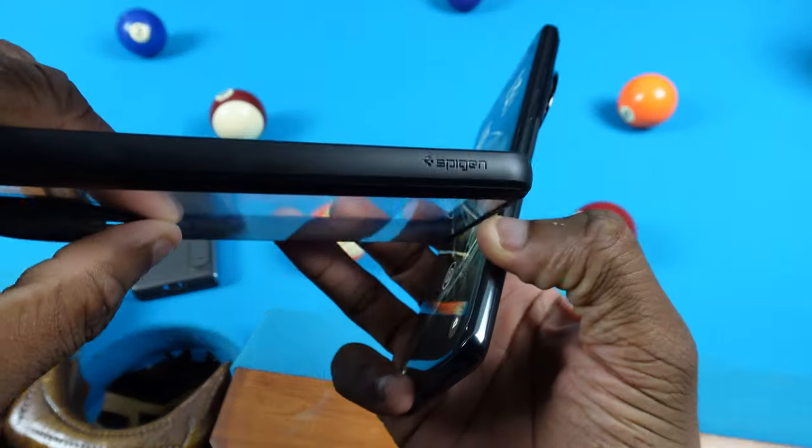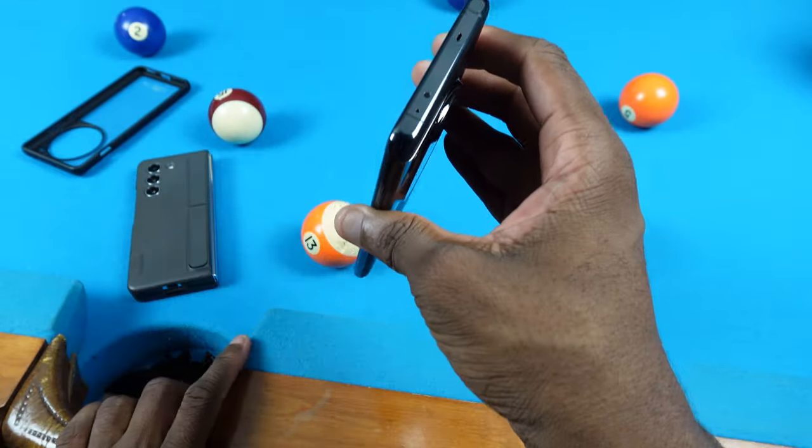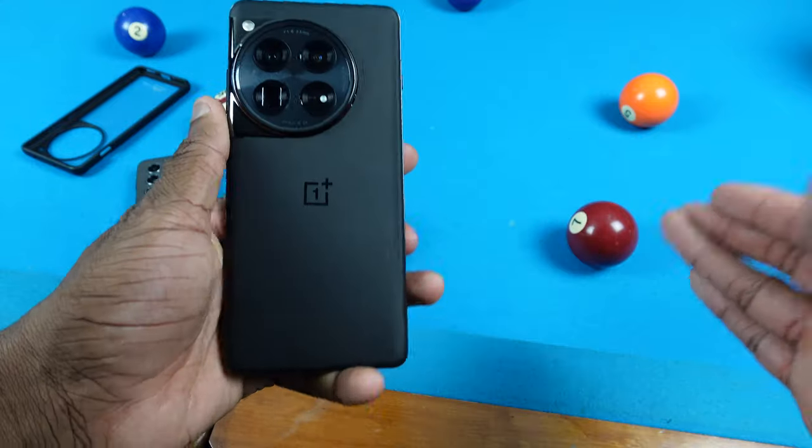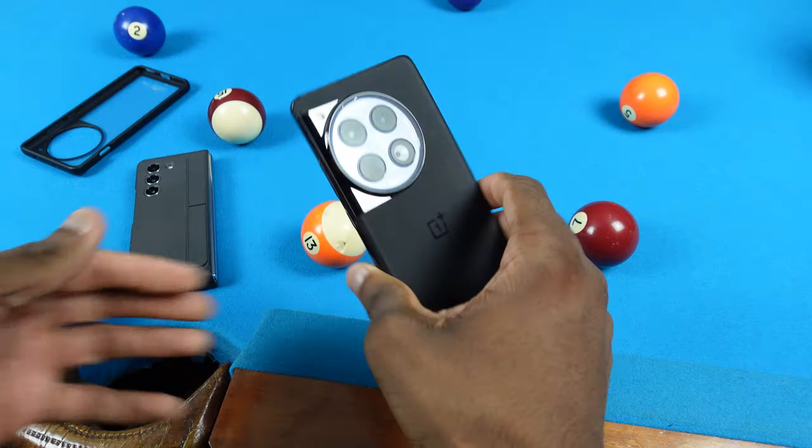Now, I still use the case, which is by Spigen here, as you can see. But at the same time, though, the build quality, just looking around here, I ain't got no scratches or nothing, so we're good. And just holding it, definitely feels premium. No issues with that.